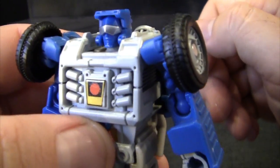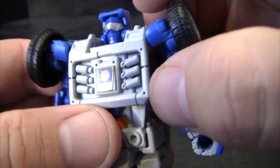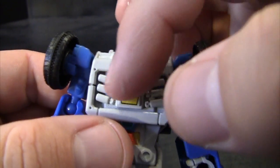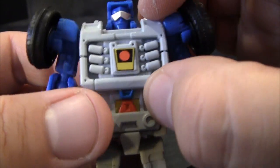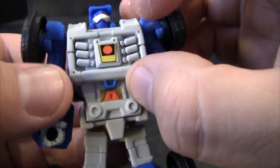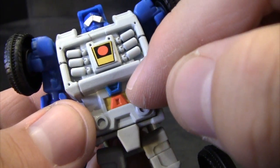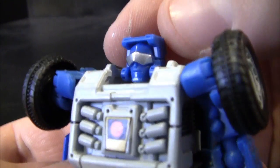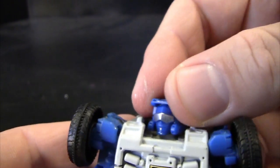You can see all the nice detailing right here, especially on the chest. I love those little pistons right here, or are they supposed to be shock absorbers? I'm not really quite sure, but I just really like them sculpted into the chest. There's a nice little bit of sticker work on these guys too. I'm surprised that Hasbro decided to add decals like this. You can see just enough of a little paint right here on the chest to help break up a lot of that gray.